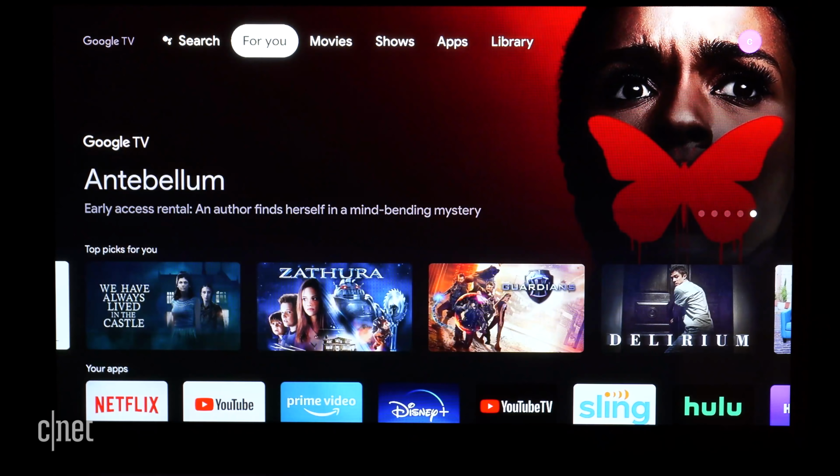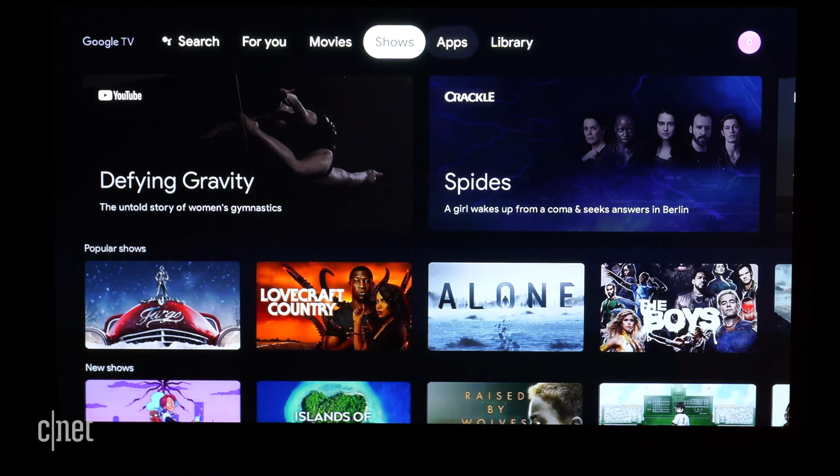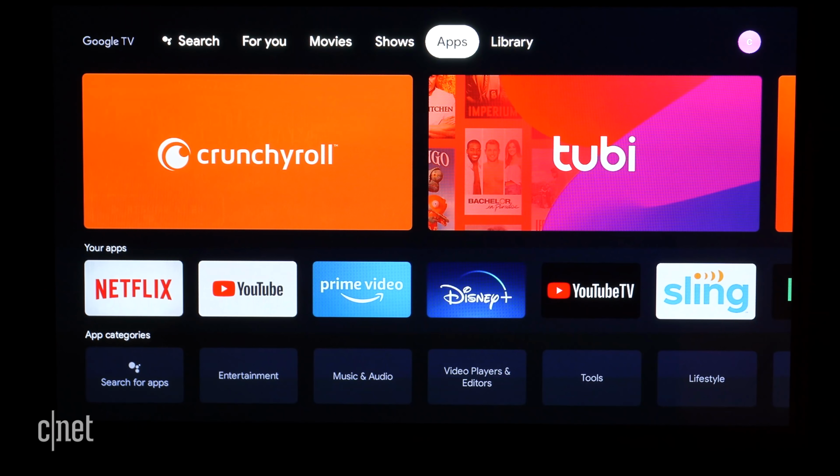So this is checking a lot of boxes at an appealing price, and it's coming with just about every app under the sun available except for Apple TV Plus. That includes HBO Max, which Roku doesn't have and Amazon doesn't have, and Netflix and Hulu and Disney Plus, pretty much any of the apps you'd want to use to be able to stream content to your TV.